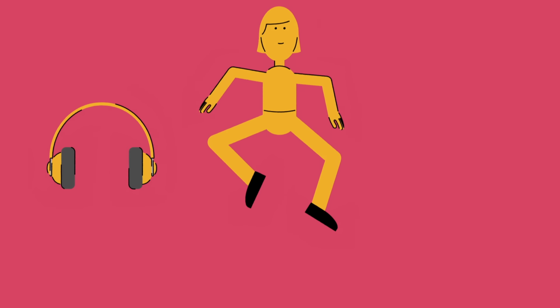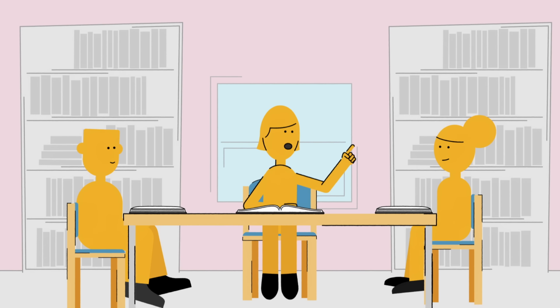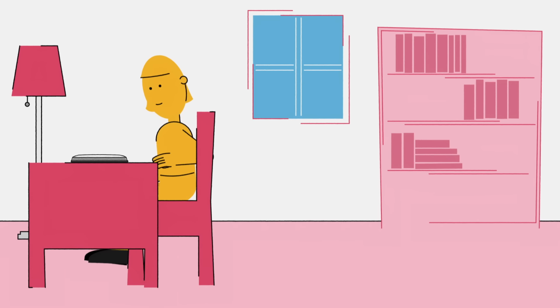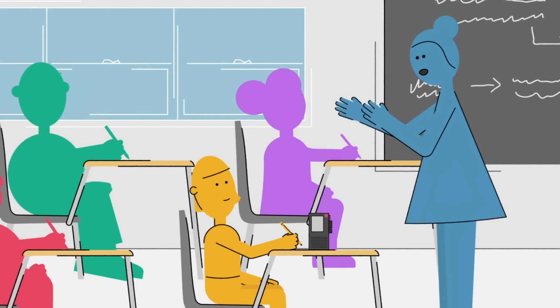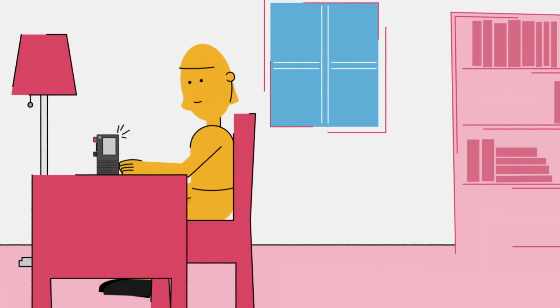Ruby is more of an auditory learner. She likes to study in a group and discuss the material with others. Sometimes she'll read her notes out loud because it helps her to hear what she's studying. In some classes, Ruby will record the lecture, with her teacher's permission of course, so that she can go back and listen to it later.